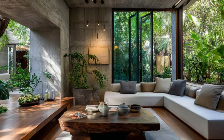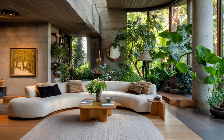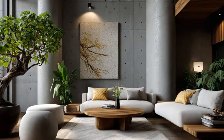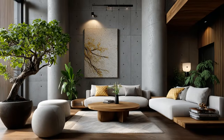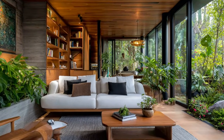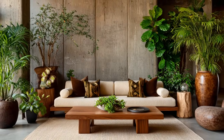Furniture placement emphasizes openness and flow, often floating within the space rather than being anchored to walls. This allows the architecture to remain the main feature. Indoor plants and subtle lighting complete the look, emphasizing calmness, tranquility, and connection to the rhythms of nature.